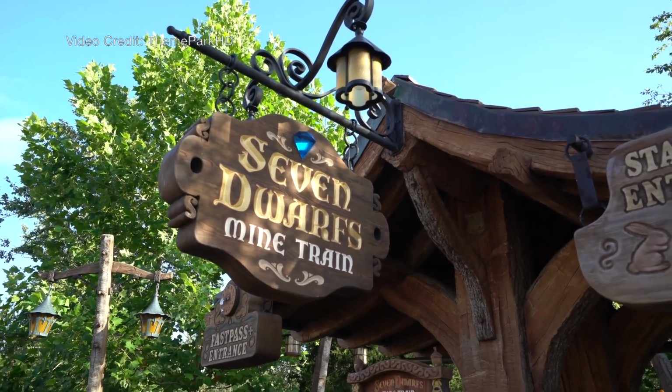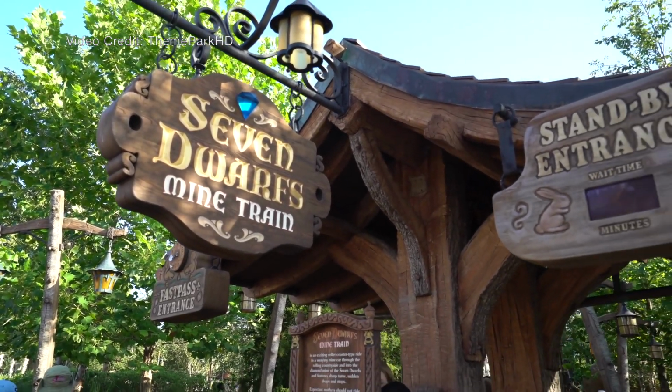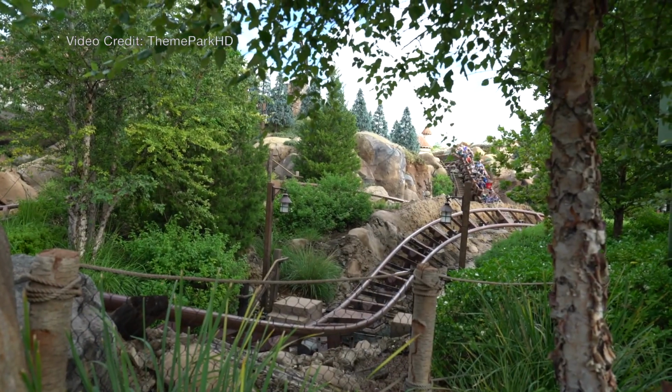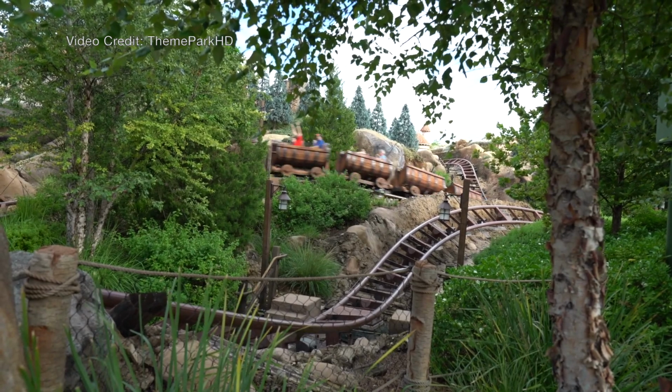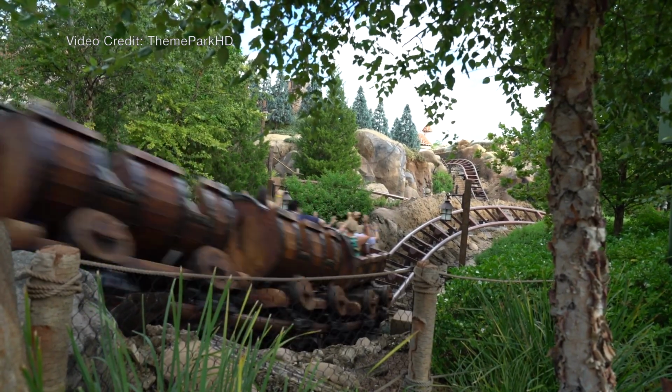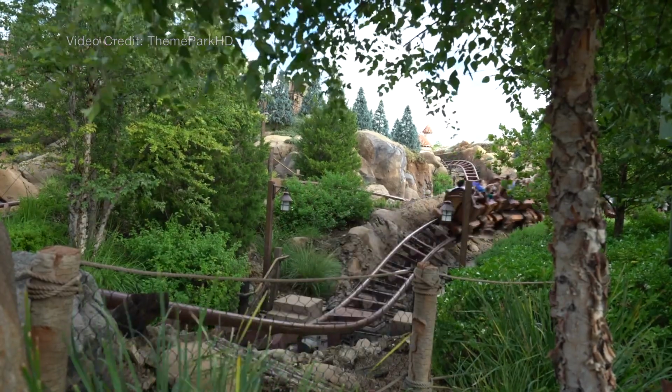Opening on May 28, 2014, Seven Dwarfs Mine Train has been a wonderful addition to the parks, bringing guests the excitement of a roller coaster, but also a smooth, tame, and family-friendly attraction. So how scary is Seven Dwarfs Mine Train? Let's take a look at the stats.